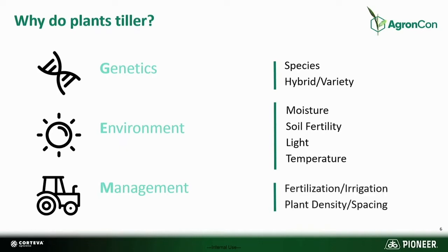And management is kind of how we play with those, right? We can kind of manipulate the environment a little bit. We can pick the hybrids that we're using, the rotations that we're using, those kinds of things. But fertilization and irrigation are manipulating the resources that those plants have, right? Whereas plant density and spacing are more messing with light, planting date would mess with temperature, those kinds of things. And that's how our management could affect tiller responses, right?